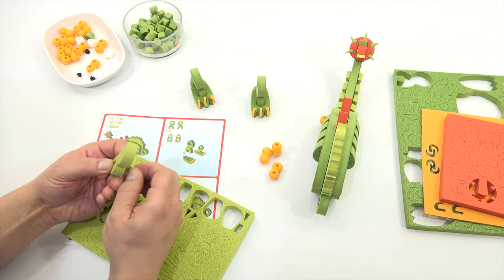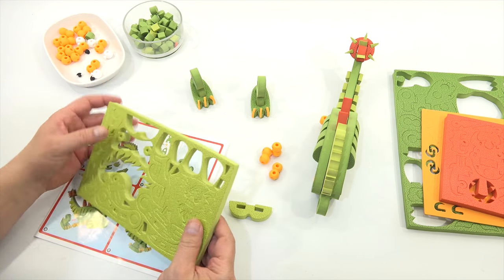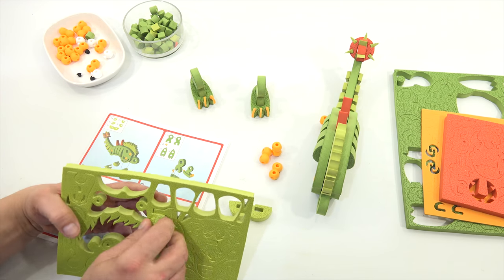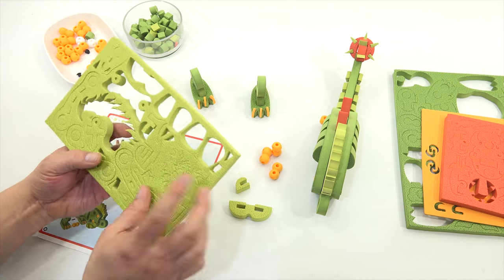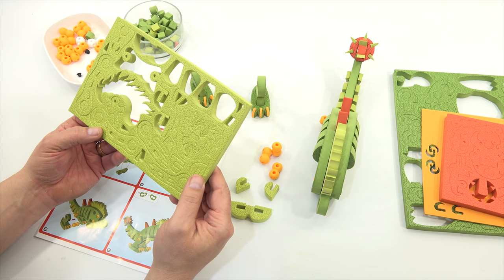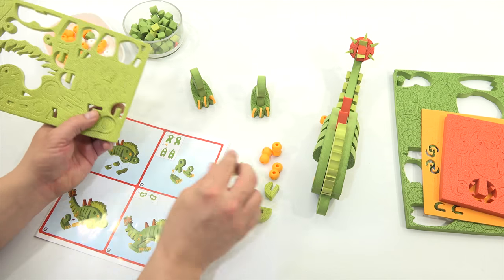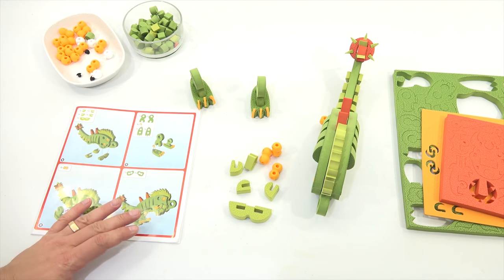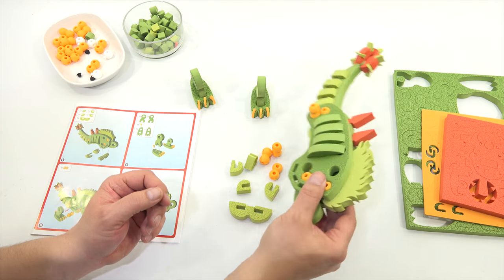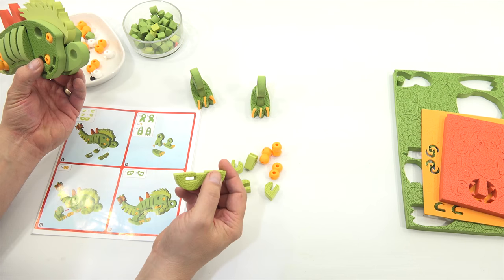Let's just get these out. One of those. And then four of these. One, two. See, that's why I stop and look. Three, four. Okay, that's it. All right, okay, so these just go in the front, huh? And they can only go on one way.